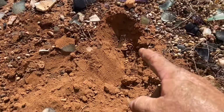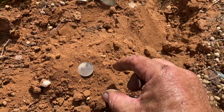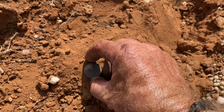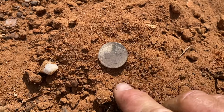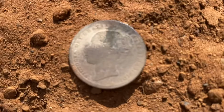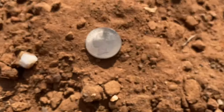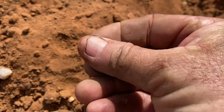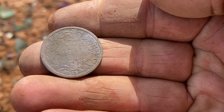Okay, lovely little tone down here, very sharp and high. And I'm probably in an area at the moment that's a little bit too old, so I'm going to move, but beautiful coin popped out. It's a shilling, and you can just see on there, I'll zoom down, you've got Victoria on that side, so it'll be an old one. Okay, we can just make out a date. Let's see if I can get it in the camera there.